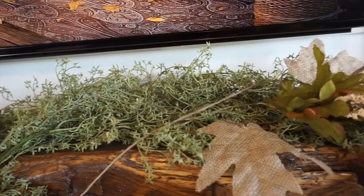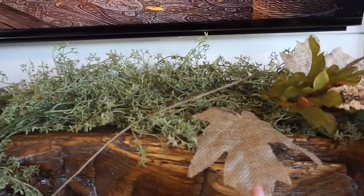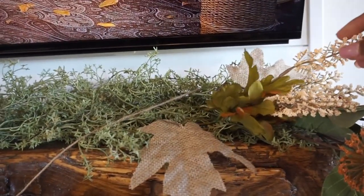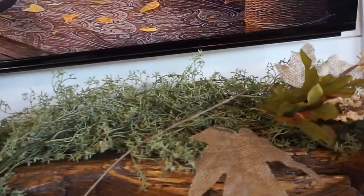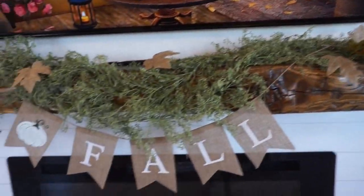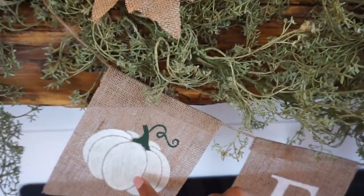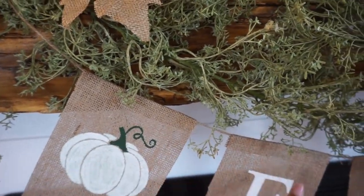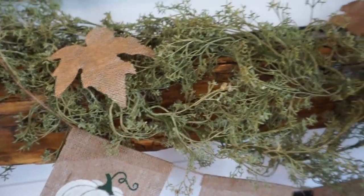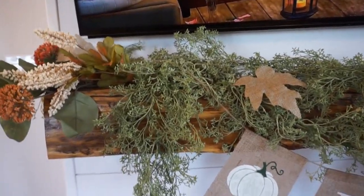So these are little burlap leaves from Hobby Lobby. We added those. They come in a ton in a pack. We added these berry bushes to the end, and then this banner, which if you watch my haul video, you know that it came in a green, but I wanted it to be white. These letters came in white, but that did not, so I had to fix those. The green was pretty, but I just didn't want that.